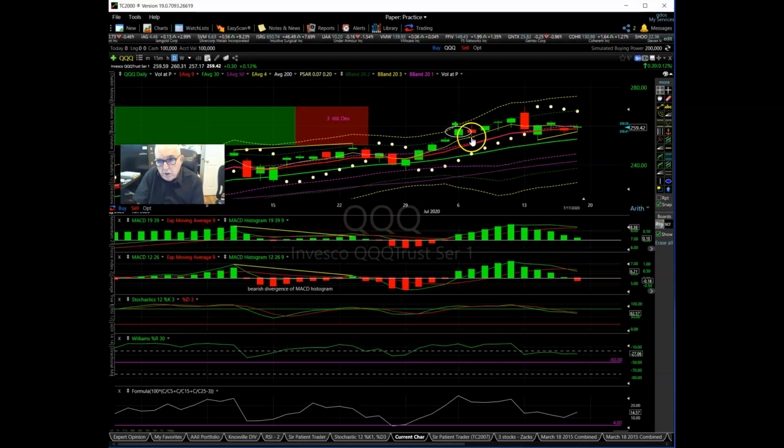When we look at the daily chart, we see a little bit of a pullback here because we went close to the 3 standard deviation line here. We consolidated a little, continued to rally up against that 2 standard deviation line, and we went above it, and of course that was too much to take, so we pulled back.